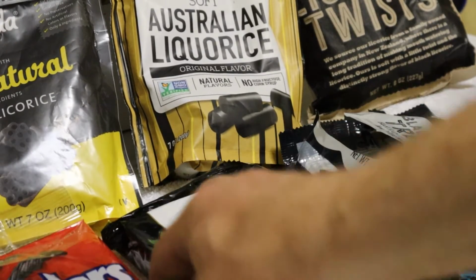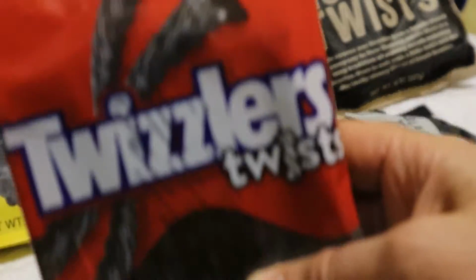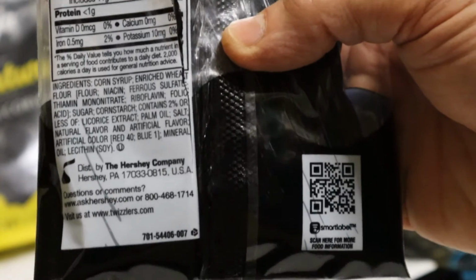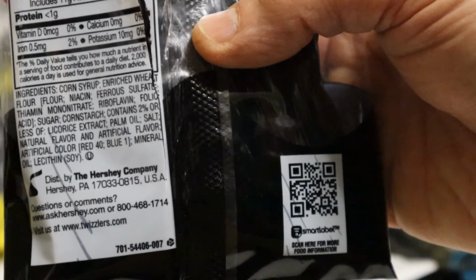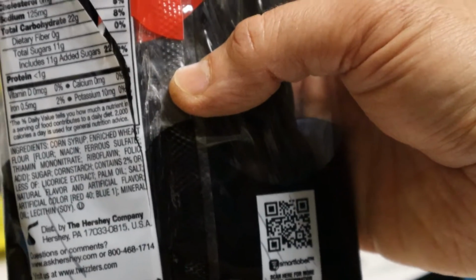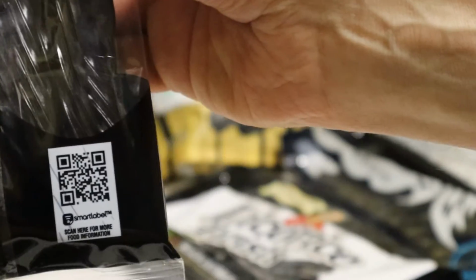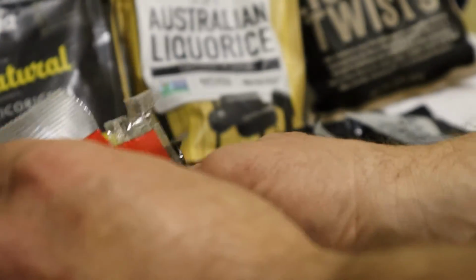I'm just going to do a taste test. So let me start with Twizzlers. Everybody knows the red Twizzlers. They're delicious. And I know there's all kinds of artificial ingredients in that. I try not to even pay attention to it when I actually eat it. But this also has cornstarch, palm oil, salt, artificial color, red, blue, mineral oil. Why do you need to put food coloring of a red or a blue in a black licorice? I don't get that. Made by the Hershey Company, I think. Yeah, that's amazing. So I'm going to try some of this. See what it tastes like.